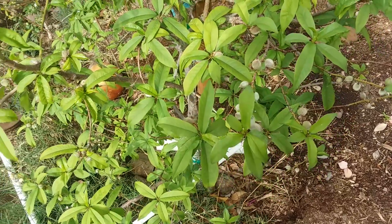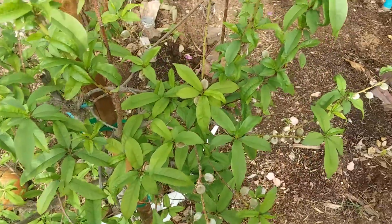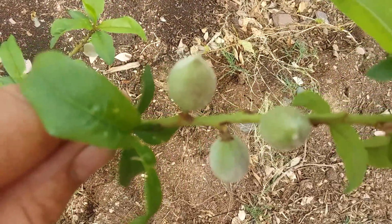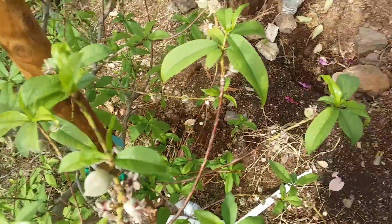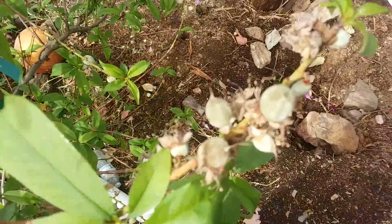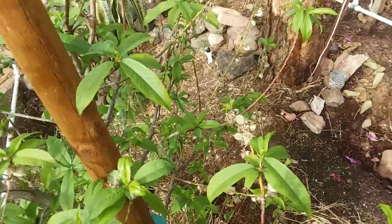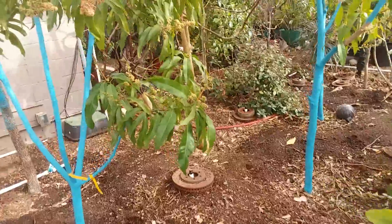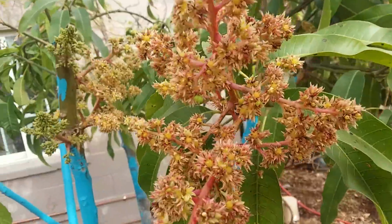All right, I'm in the back now. A couple more back here. So this one just got done blooming completely. So this is a Tropic Snow peach. This is a really early variety. And so this one's already bloomed, thank God, and set all of its fruit. So that's one less blooming right now, maybe. All the mangoes, of course. This is another one. Back here, they're already starting to set fruit.